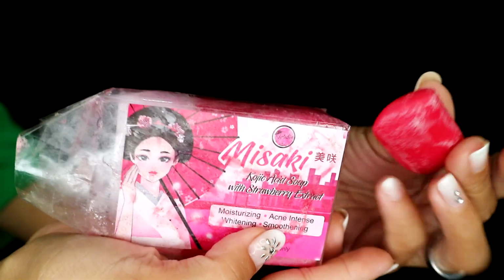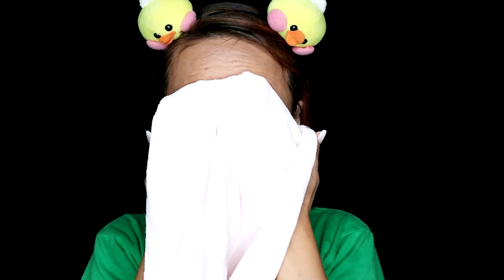So, sa daytime naman, I usually use the soap again. And then, after that, yun lang, hindi ako gumagamit ng rejuvenating toner kasi good for me na nighttime ko lang yun, kasi you will be out of the sun and for me, hindi siya advisable.